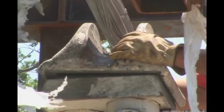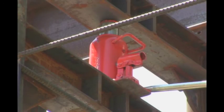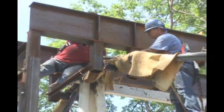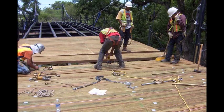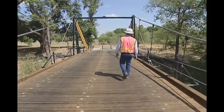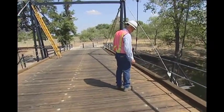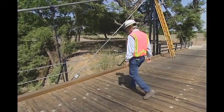After the saddles and bearings are cleaned and reinstalled, the cables are lowered onto the original towers. The temporary towers are disassembled, and the bridge receives a new paint job and new surface decking. Restored to its former glory, the Beveridge Bridge will remain a link to the past for future generations.